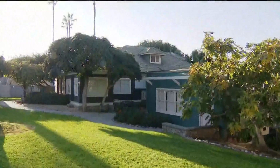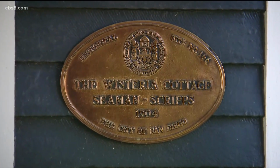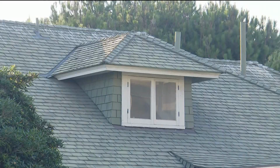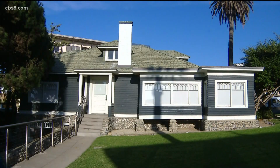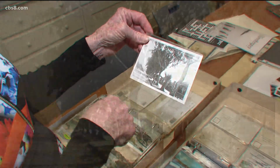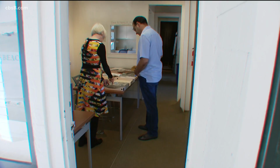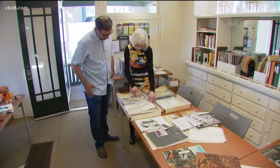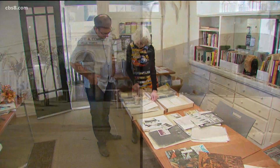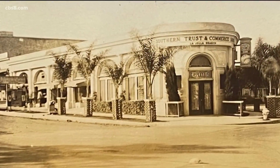This is a home that was built in 1904. Lauren Lockhart is the La Jolla Historical Society's executive director. Their facilities are in 3 cottages, each of them more than 100 years old. This is Girard Avenue. In the early days, you can see the street wasn't paved. Carol Olton works in one of the cottages as their historian. That building was built in about 1928. She's talking about this building on the corner of Prospect and Girard, now a rug store, but originally a bank.